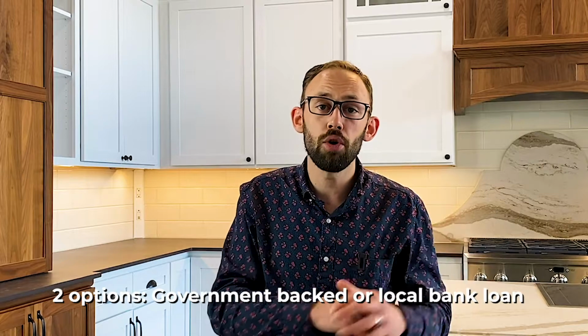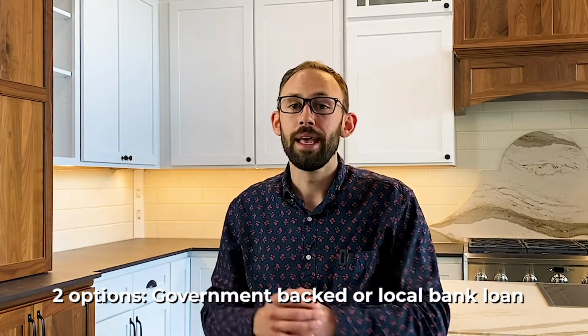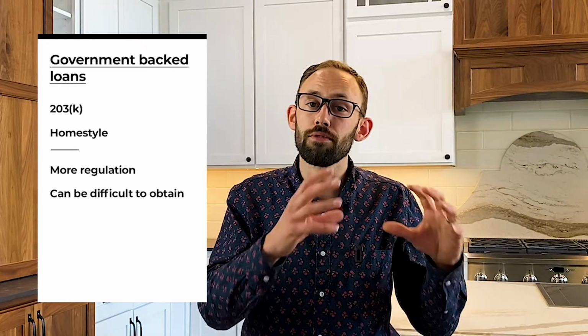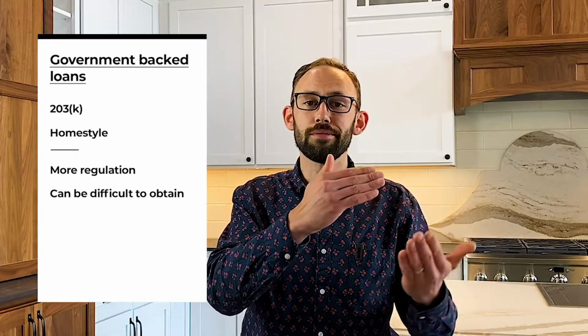Now, the process is going to be a little bit different based on whether it's a government-backed loan or a local bank oversight loan. The government loans are loans like the 203K or the HomeStyle loan. Those types of loans end up having a significantly more intense level of regulation. Sometimes they come with an outside loan consultant that is not associated with the bank, and they often have so many levels of regulation and technicality as far as what you can and cannot do with the money that I would say probably the majority of the people that I talk to about that type of loan and even start the process don't finish the process, don't finance their project that way, and look at something else.